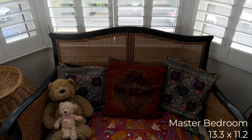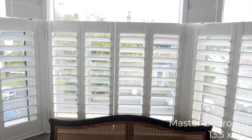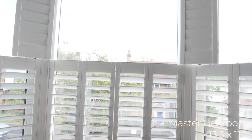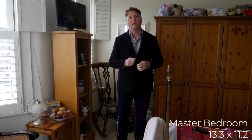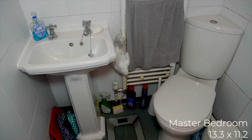So we're now in the master bedroom. The natural light theme floods through this room as well. Great big double glazed bay window, an additional window to the front, both complemented by wooden fitted shutters. Really, really nice feel to this room. Additional benefit, it has an ensuite shower room: walk-in shower, low flush WC, and a wash hand basin.